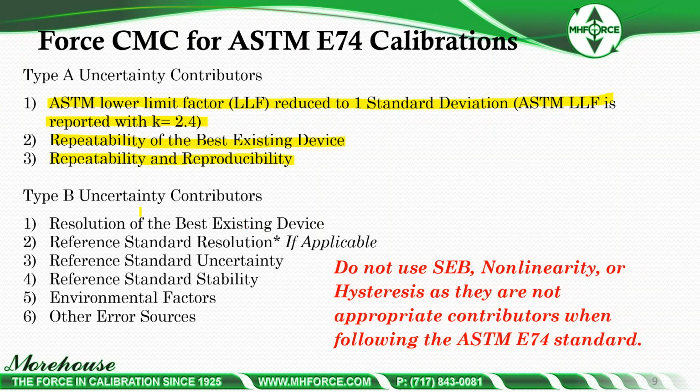They're broken down differently. We have an Excel document that helps with the type A, and then we look at type B contributors, and those contributors are: resolution of the best existing device, reference standard resolution, if applicable. If you're using dead weight, fortunate enough to have primary standards, you're not going to have reference standard resolution, reference standard uncertainty, reference standard stability, environmental factors, and then you have other error sources, which is a catch-all.